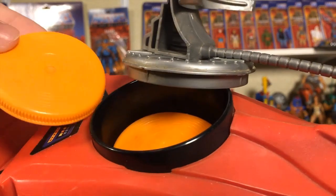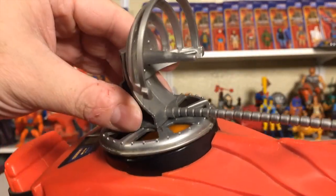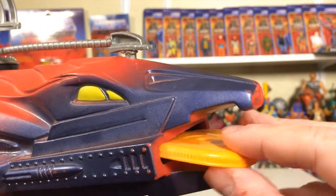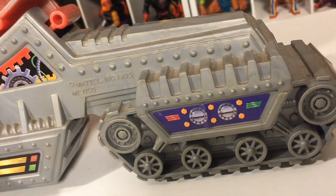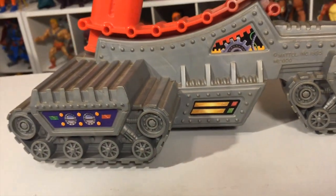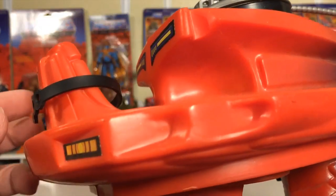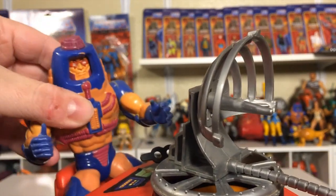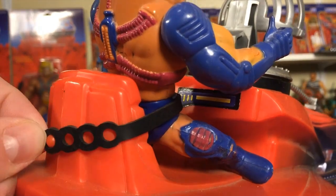It has all of the discs that are inside. You load these discs into the top, and there's a firing mechanism on this side. There's a trigger that you pull back, and you release it, and the discs fly out of the front of the vehicle there. And of course there's also wheels on the bottom, and you can roll the vehicle back and forth, and you can also insert a Masters of the Universe figure here. There's a little seat belt in the driver's seat there as well.